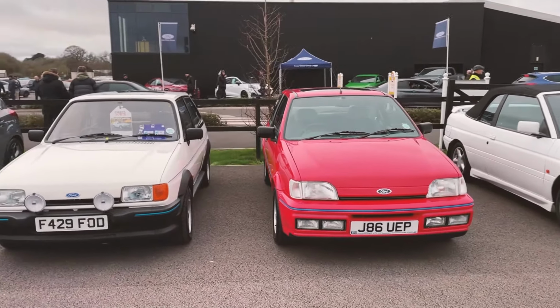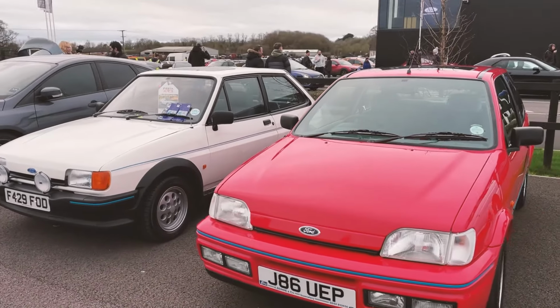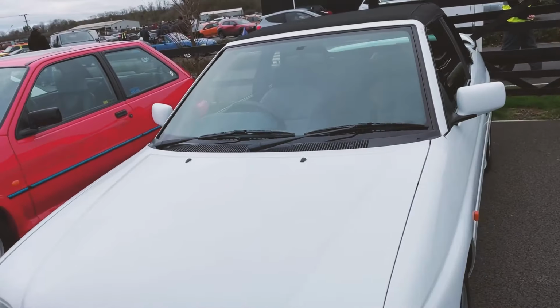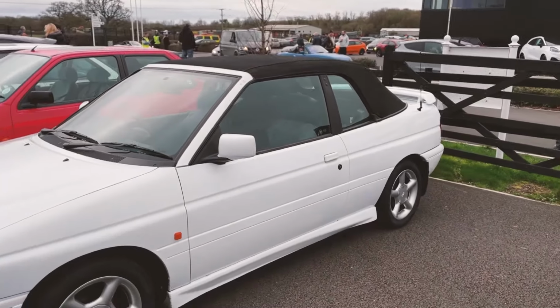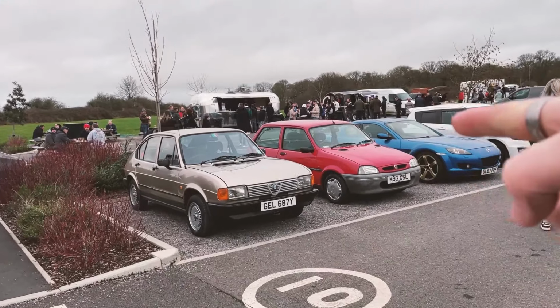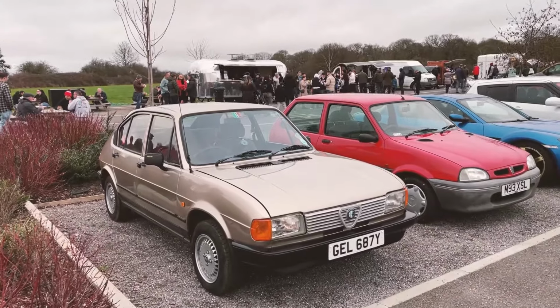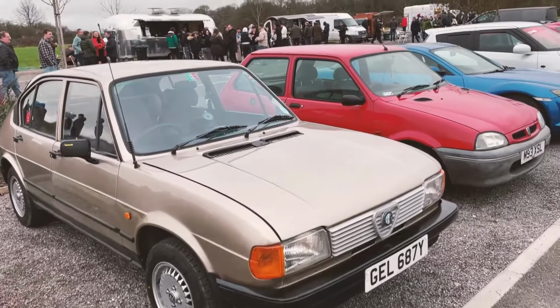XR2. Well, XR2 16 valve. You want that i10 over there? The Alfa one. Classic Alfa Romeo. How'd you get it? No, you parked it here from last time. Left over from the... Yeah. It's still parked here from last time. What even is that?